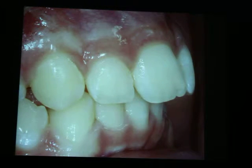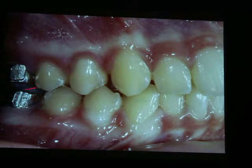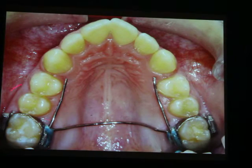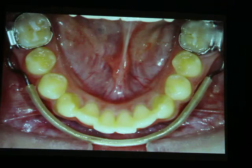We continue the treatment with the headgear. We corrected very well the class 2 malocclusion. And then the patient was followed up, you see, with a kind of modified transpalatal bar, and a lip bumper for the lower jaw, until it was time for a short fixed appliance treatment.